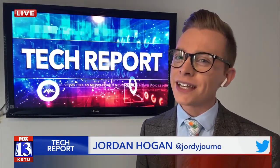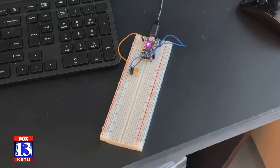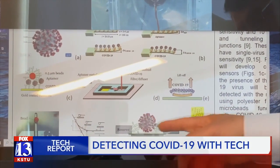John and Amy, imagine being able to detect coronavirus with a smartphone. Well, that's exactly what they're trying to do at the University of Utah. They're taking something they worked on before and reworking it for COVID-19. What started as a device to help detect a completely different virus could become a big part of tracking COVID-19.